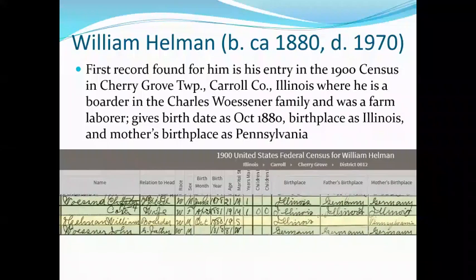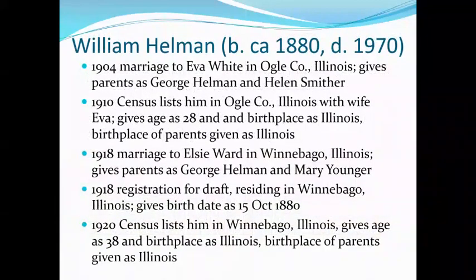So here it says he was born in October of 1880, gives his birthplace as Illinois, and also interestingly says that his mother's birthplace was Pennsylvania, but doesn't give a birthplace for his father. So it seems like he didn't know that information or didn't know it very well, which if he was adopted or whatever, would be understandable. So here's the additional information we have on Mr. Hellman. He got married in 1904 to Eva White in Ogle County, Illinois.